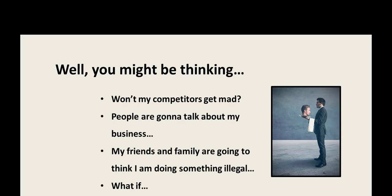But it's kind of like when you first start your business or start a diet or decide you want to exercise every day of the year. People warn you and they're worried for you and they're afraid you're going to be upset if you fail. But once you succeed, they will support you, and they jump on the bandwagon, and they want to be a part of your success. So they'll know that you're not doing anything illegal.